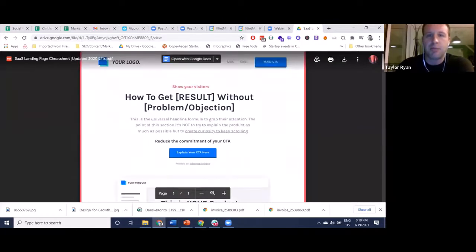But this is a really simplistic breakdown of the different elements that you need for a landing page, homepage, or product page. I already kind of did this rant, but the idea is that there's psychology in play in all of these. So I'm going to run through it really quick.